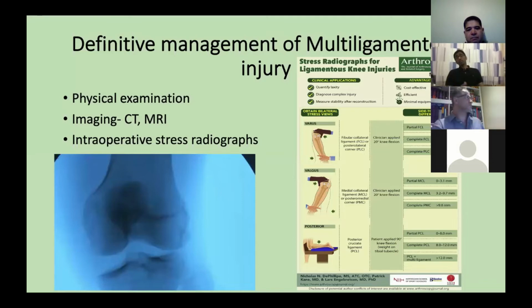If you please check the image on the right, it is a published stress radiograph for ligament knee injuries, comparing amount of opening on the medial side or lateral side, suggesting if it is a partial, complete, or involvement of posterolateral and posteromedial corners as well. So intraoperative stress radiographs are extremely useful, reliable, and post-reconstruction we can always check and then document as well if you've achieved the stability.